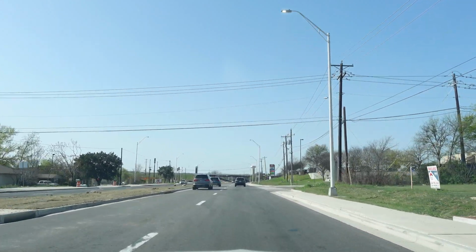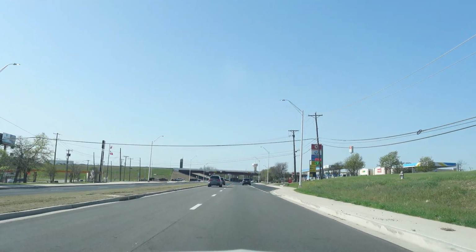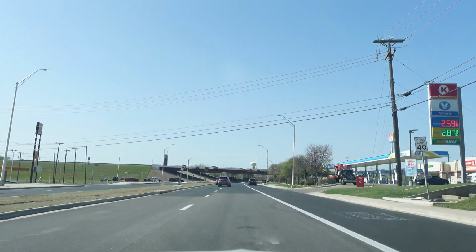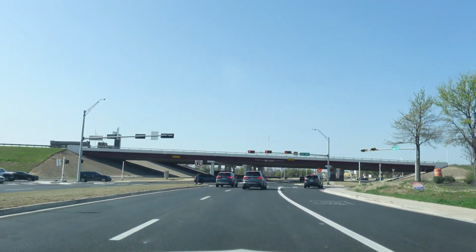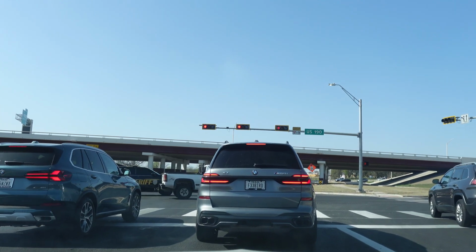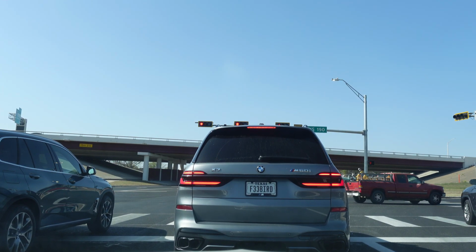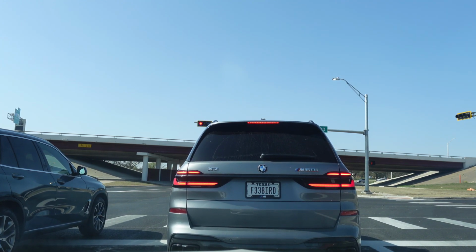And then there's another loop. Oh, that's US 190. Okay, so you have to go a little bit further. And this is the way I came in, okay? If I would have gone straight, I should have took this route. I went up ahead a little bit further, and I went a different route where I made a right. So 190 will go, I think, to Lampasas, around that area.